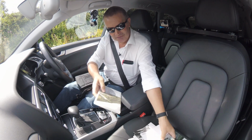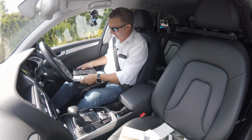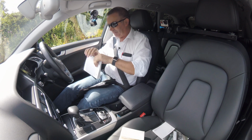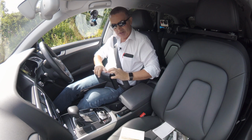So they've done an excellent job there. They've really cut down on paper by disposing of the service book. It's nothing at all to do with trying to keep the cars in the service network and away from the independent dealers.